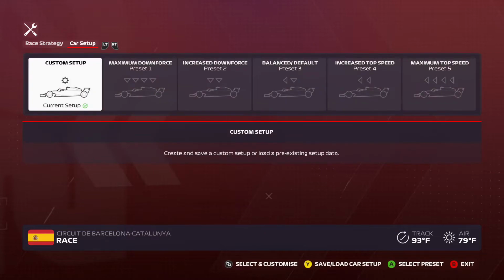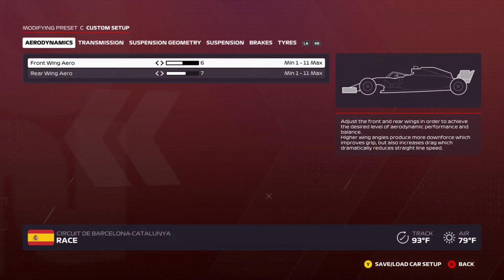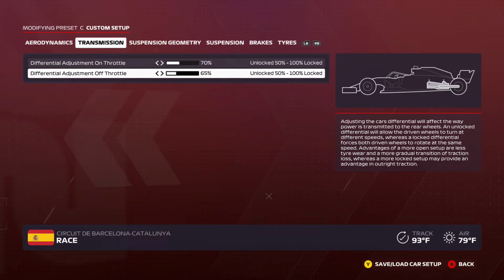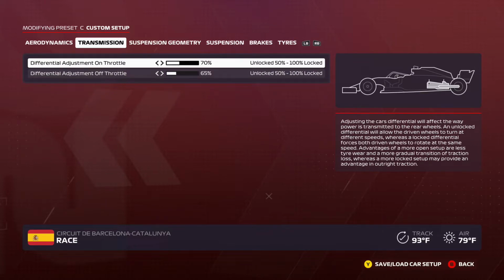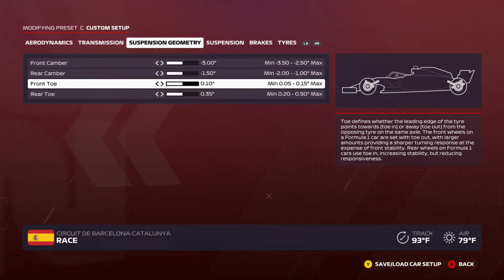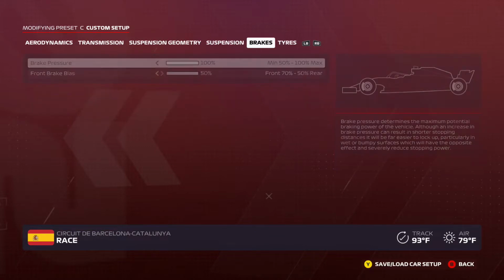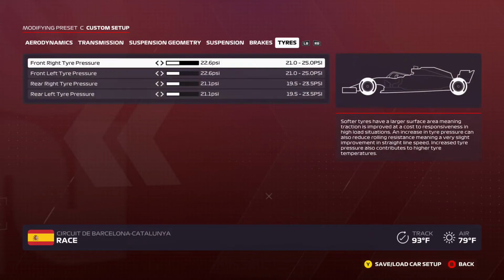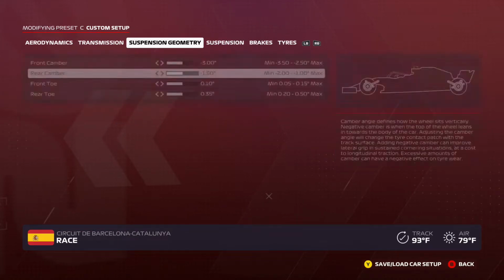Of course, we've got a custom setup here, so let's take a look at what we did. Here's what we did with the differential. Actually, no, this switched back on me. Differential adjustment on throttle: I had this a little bit on the lower side, and then I put this back up. They just switched so that off-throttle we had a little bit more. That's basically all that we did. We've got the 50% from front to rear, so that's how we're doing that. And then all the tire pressures are all the same. So there we go, we've got that taken care of.